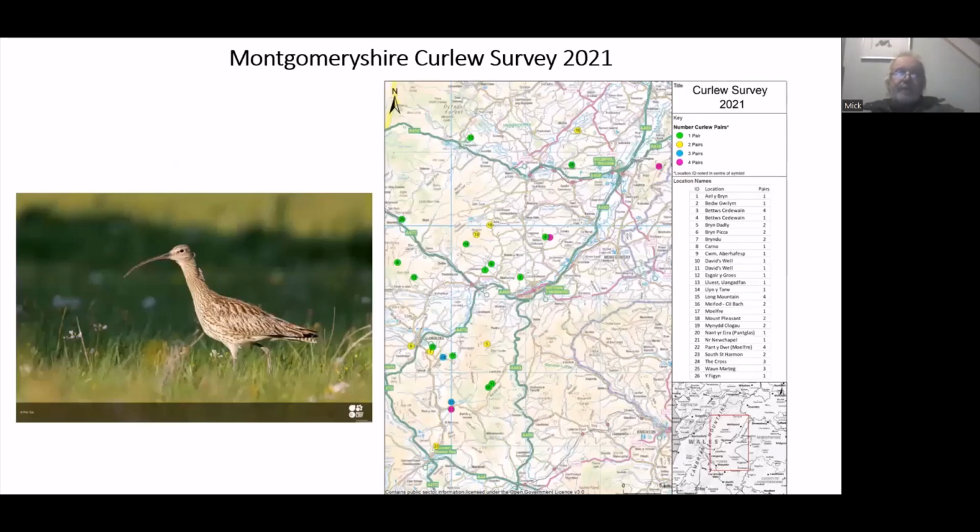This was a survey I did of Montgomeryshire and parts of North Radnor in 2021. It found over 50 pairs of curlew. It highlights the importance of this area, and this is not a comprehensive study. I didn't have enough time, or landowner access, to do every field in the area. So there's undoubtedly more birds in the area that we don't know of, but it highlights the fact that Montgomery and North Radnor are very important areas, and as we know, there's a large population in Shropshire contiguous with this site, so it's an important area to work on.